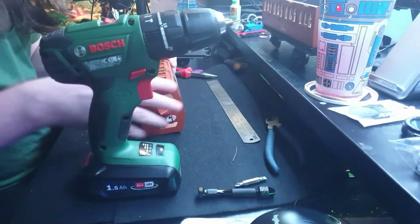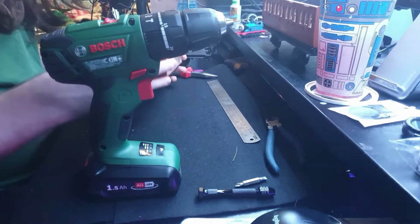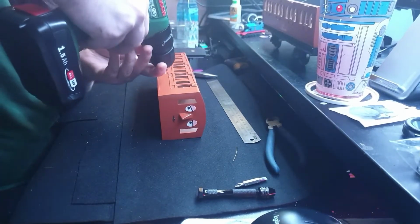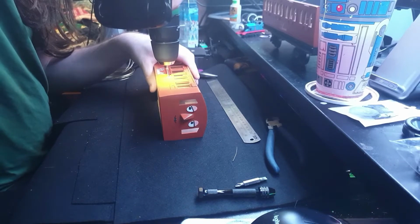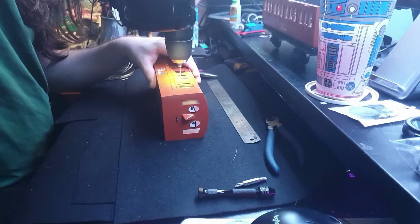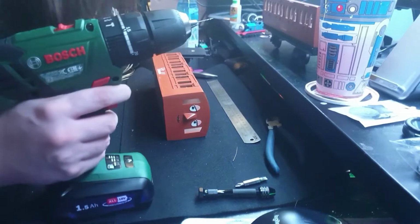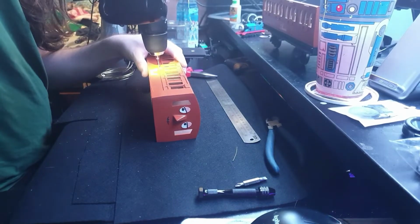Although, to be fair, I am pulling back, so it may look like it's hitting it a bit harder than it actually is. It looks like it's slamming right into it, but it's not. It's just barely touching it. There we go. If I go a bit quicker, that helps. I will go through afterwards with a hand drill, just to make sure these holes are all completely drilled through.